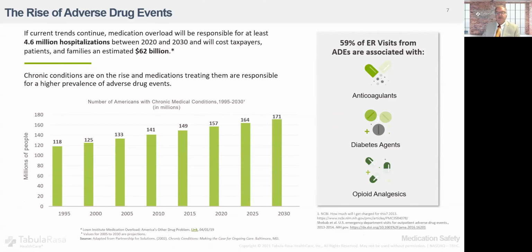This slide is just another illustration of the increasing number of medication-associated adverse events. There has been a 45% increase since 1995 in the number of people with chronic medical conditions. We need to be laser focused on the drugs that these individuals are taking that are effective and that care is coordinated. Attention needs to be paid to avoid prescribing cascades. That is, prescribing another drug to treat the side effects of another.